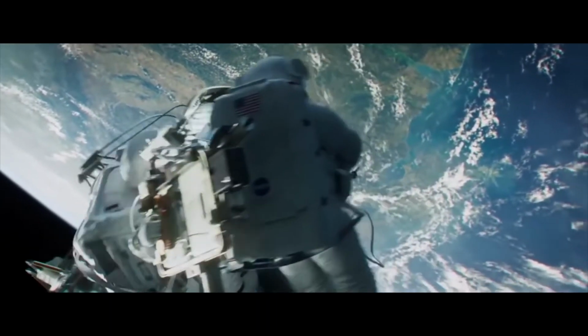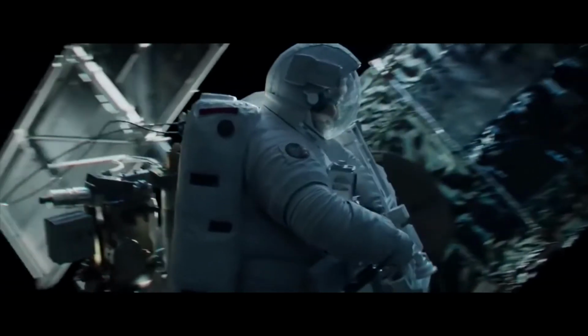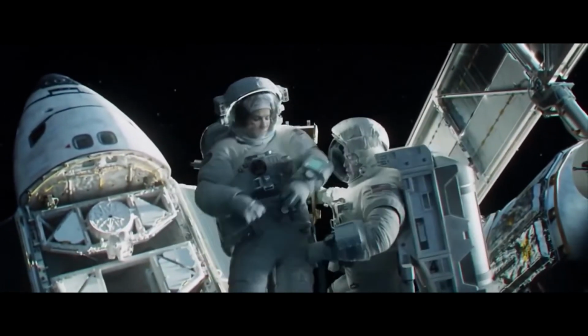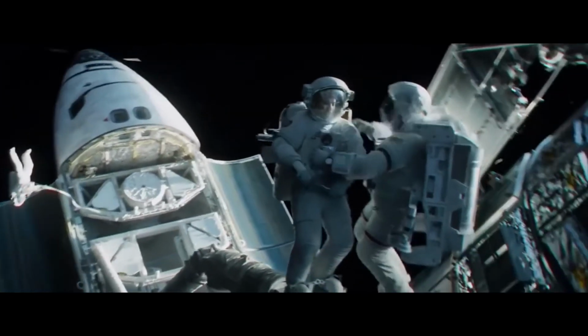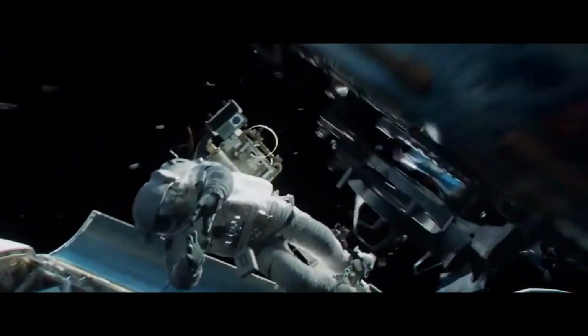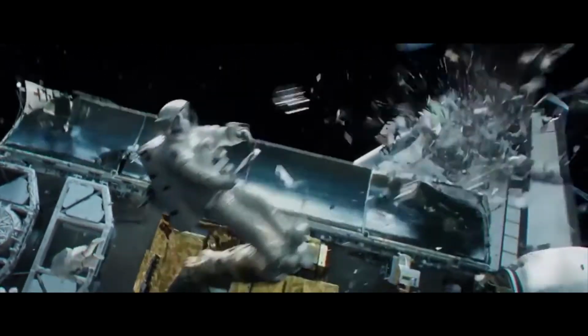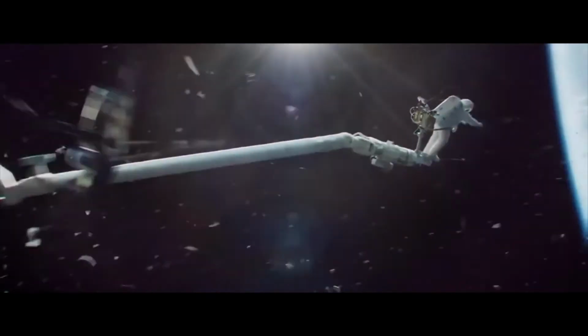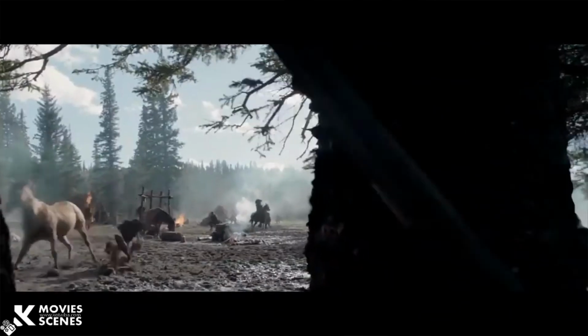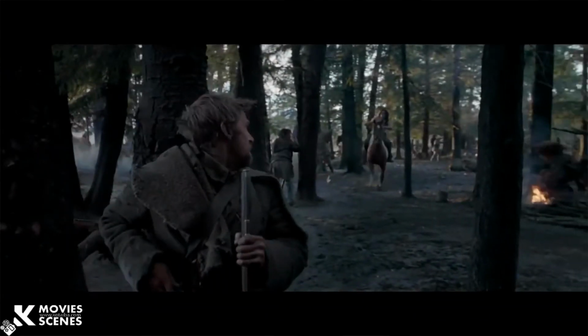In Gravity, for instance, when Dr. Ryan Stone, played by Sandra Bullock, is outside repairing the Explorer, the space shuttle she is on, space debris hits the shuttle, shattering it. This scene is shown as one single uncut shot to retain the intensity. This is a classic example where a cut would have spoiled the continuity of the scene, ruining the high-octane action sequence that follows.